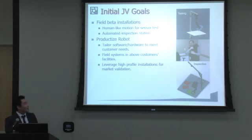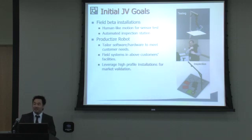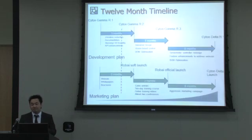Recently, I'm personally very excited about the joint venture with Neil and James about Energid. We really believe these cost-effective human-scale arms have lots of future, so we are setting up a joint venture, and we are in project. We are working in 2 phases. The first phase is getting started, and the second stage is becoming a company. The goal of the first stage is to have field beta installation and productize the robot itself, like Neil mentioned. And this is the timeline.